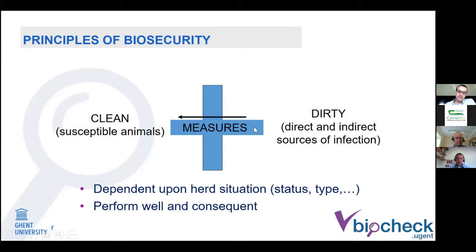Which measures we have to take will largely depend on your specific herd situation. Every herd is different, every farm is different, and therefore the ranking and importance of the measures to be taken on your specific farm will be different from the ones on your neighbor's farm. That's why you will not get from me a top 10 list of the most important biosecurity measures. I can give you a top 100 list of all important biosecurity measures, but the ones you will have to implement, the most important ones in your specific situation, will typically depend on what is already there and how your farm is built. Therefore, we have tools to make the advice herd specific.